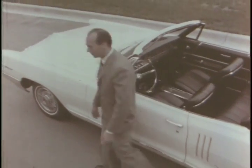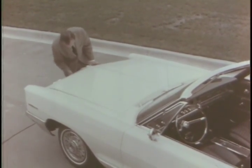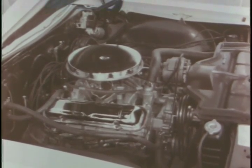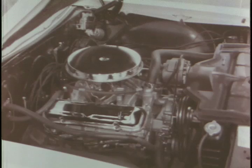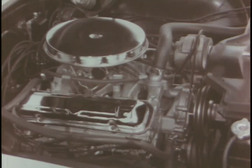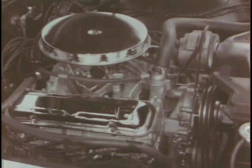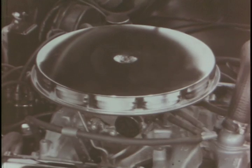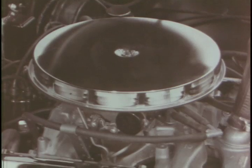Come on, let's take a look under the hood. There are some goodies here, too. The design of all V8 engines, including Tempest, has been refined to incorporate new lighter weight aluminum pistons and molybdenum face top compression rings. As a result, the engine will run smoother and there'll be better oil sealing under high vacuum conditions, such as in city driving. More economy. Further, four-barrel carburetors are improved for better cold weather performance. And a new fuel pump gives better hot weather and high altitude performance.